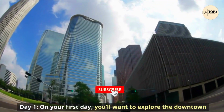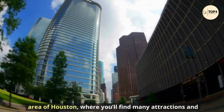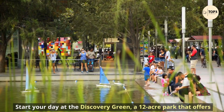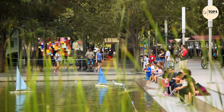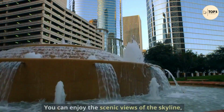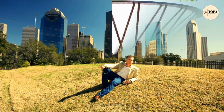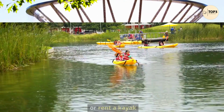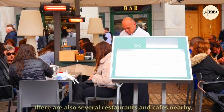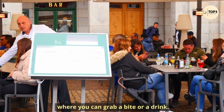On your first day, you'll want to explore the downtown area of Houston, where you'll find many attractions and landmarks. Start your day at the Discovery Green, a 12-acre park that offers a variety of activities and events for all ages. You can enjoy the scenic views of the skyline, relax on the lawn, play in the fountains, or rent a kayak or bike to explore the park. There are also several restaurants and cafes nearby, where you can grab a bite or a drink.